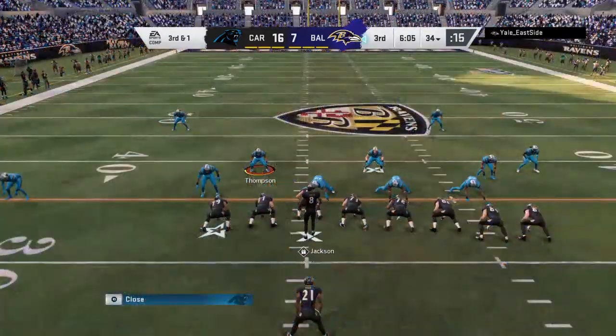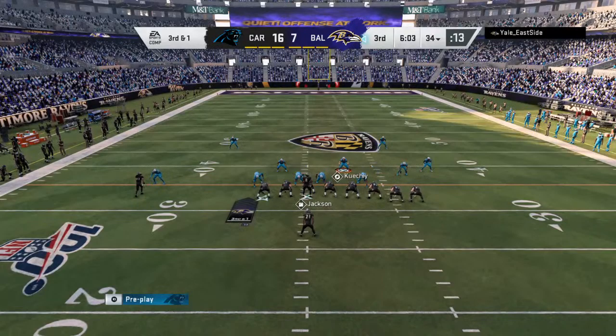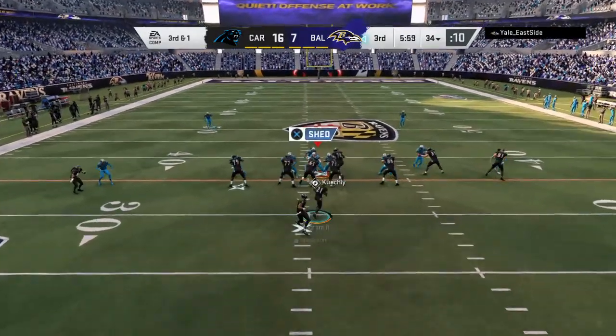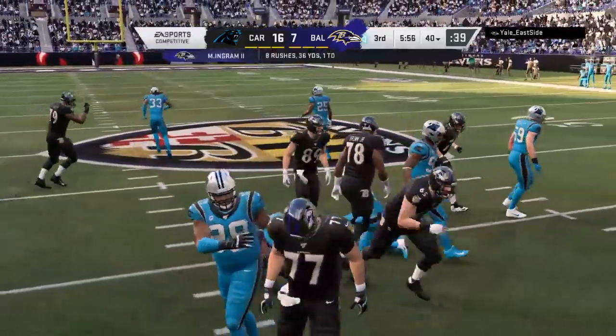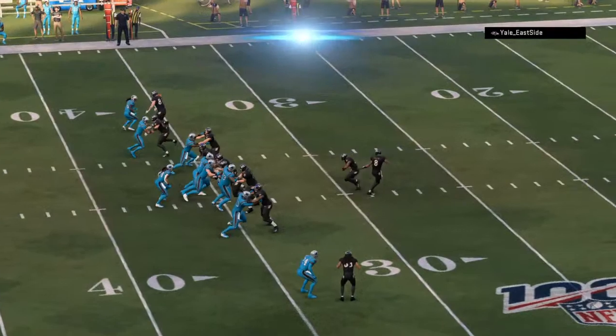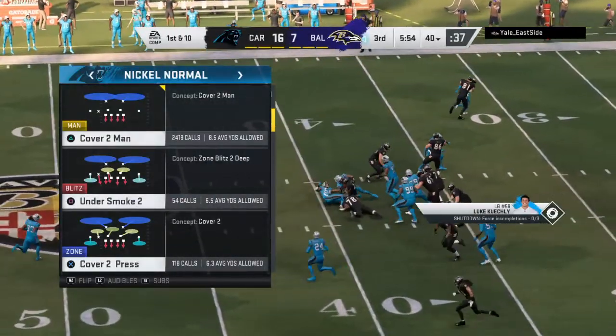This offense in desperate need of a conversion as they come up on third down. On third down, Mark Ingram. And he will have a first down here at about the 40. Give him 6 yards and the first down.